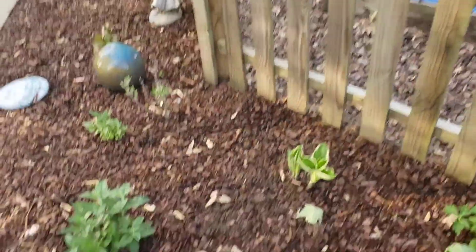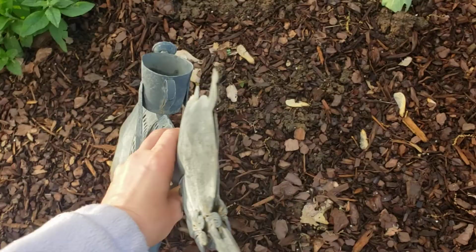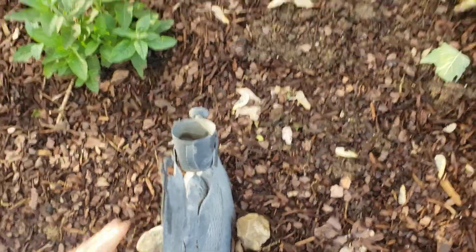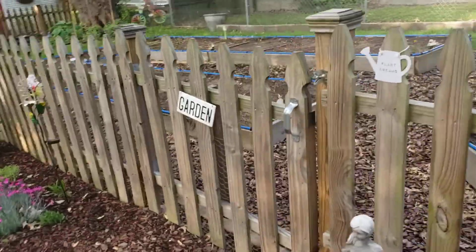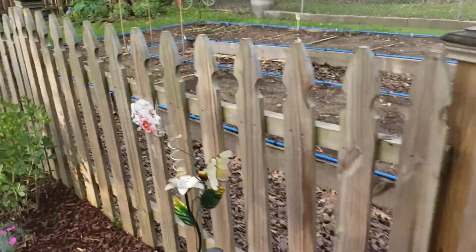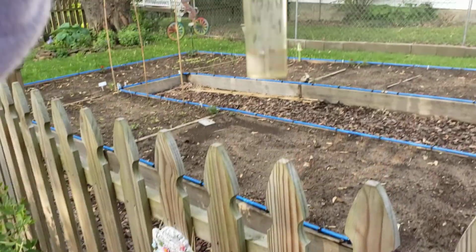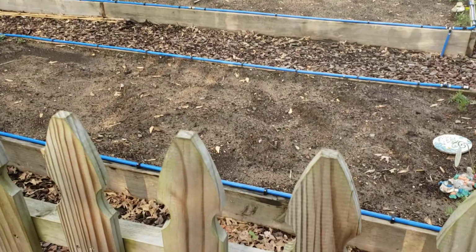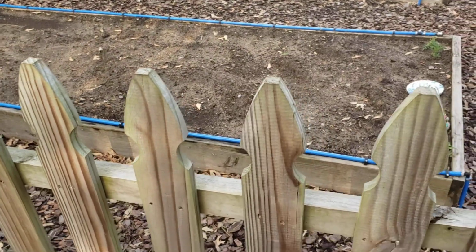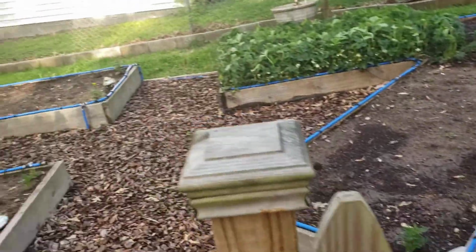Uh-oh. My aunt got me this gardening girl and she fell over. It's always fun to come outside and see what happened after a storm. But we'll walk into the garden and check on that. Actually, let's see how much rain we got. Not even quite an inch. So I need to get a new rain gauge. This one's not the best. Like, my aunt got me the stand, which I love, but just the gauge itself, the numbers are all running off.